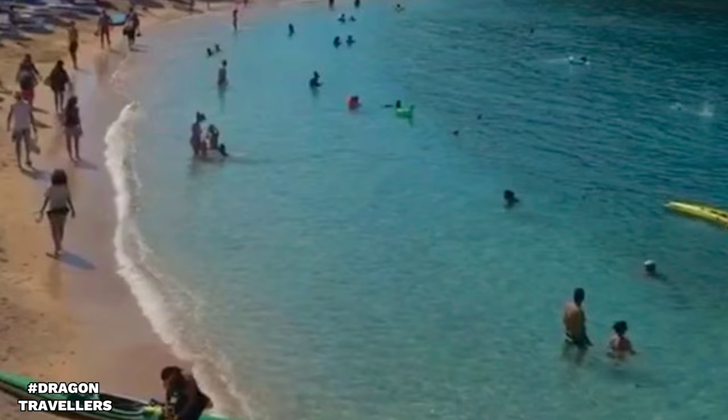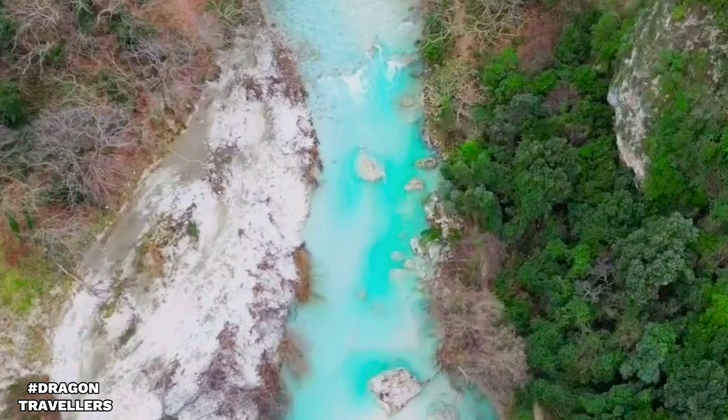And don't miss the Acheron River, which offers great opportunities for rafting, kayaking, and exploring the surrounding nature.